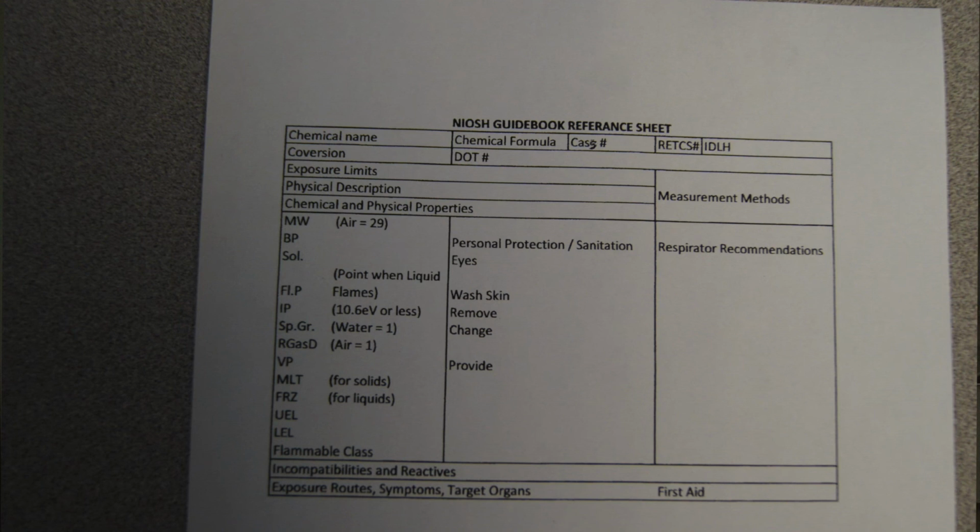All right. We're starting to learn that we can glean a lot about the chemical properties from this book. It's pretty huge. Our gas D, you may or may not see, that's the relative density of gas compared to air. Air equals 1. All these air and waters are on this sheet too, so I'm not pulling them out of my head, but they're 1.